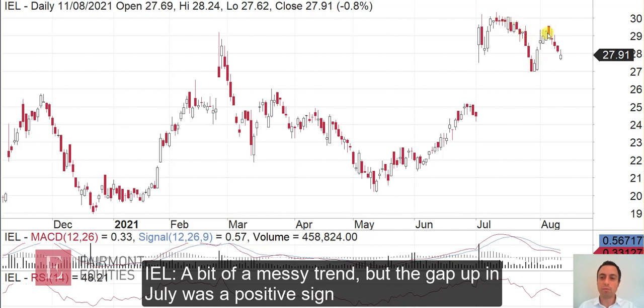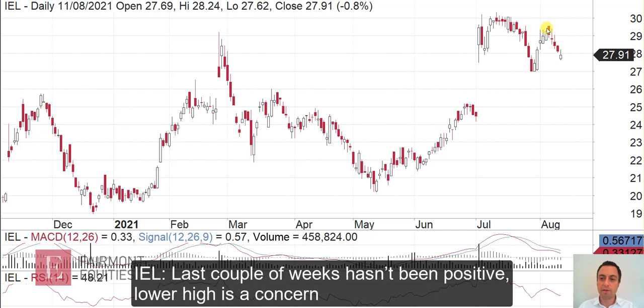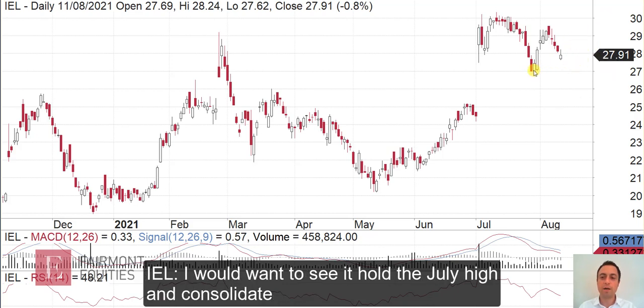It's bounced, but what I'm concerned about is this high. It's basically got close to this high, and instead of just going sideways, it's starting to come back. So we've got a lower high, a bit of a concern. What I'd prefer to see is this recent low in July hold, so about $27. If it could stay above 27 and just consolidate here, then that would be in preparation of another move. Otherwise, if it takes that out, it starts to look a bit negative.